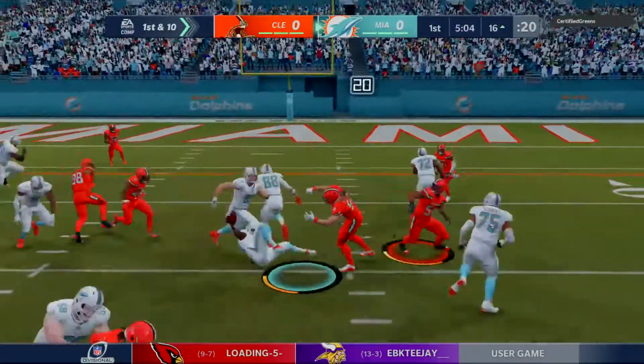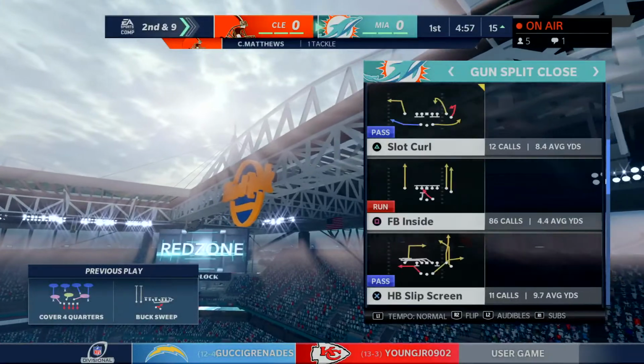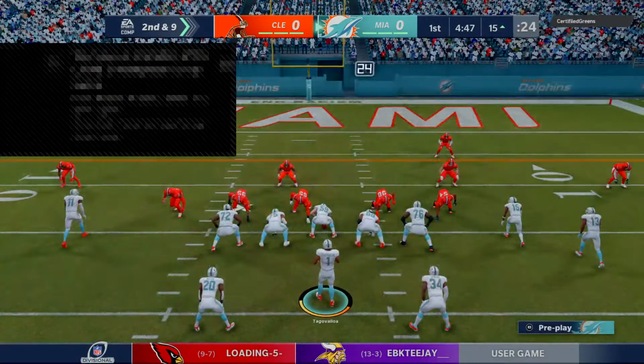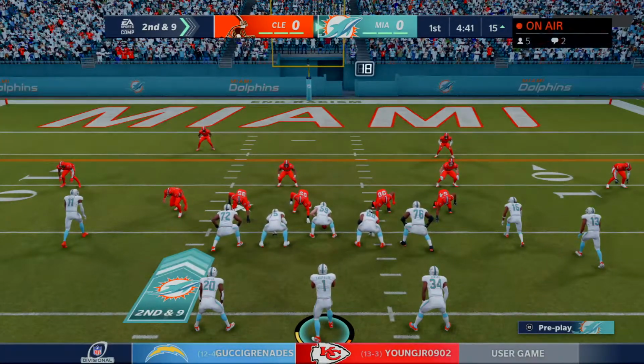Here's the first carry from Matt Breida. And he'll take this one down near the 15. Tackle there by Clay Matthews. His job to force the play inside. He was actually able to fold inside himself and make the tackle ultimately. Very nicely done. Check. 59.